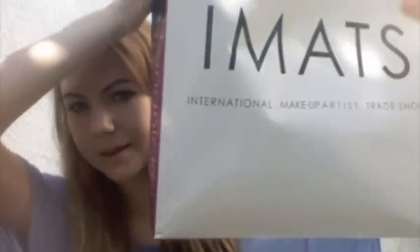Look how big this bag is. Let's just say that IMATS was so much fun. It was crazy, like so many people. The show started at 10, and I got there at like 9:30 and waited in line for about 45 minutes. It was so long. It wrapped around the entire exhibition building.